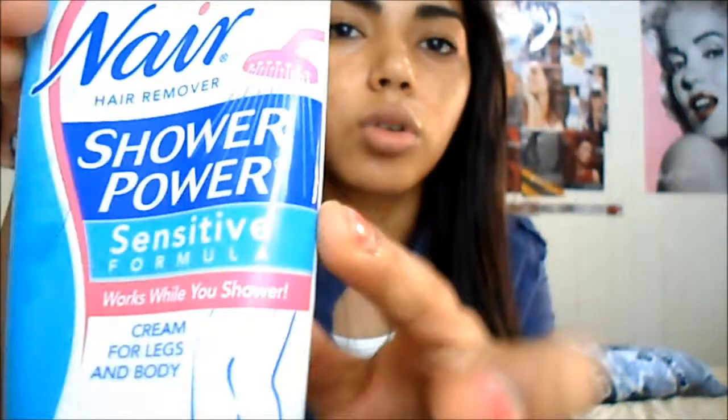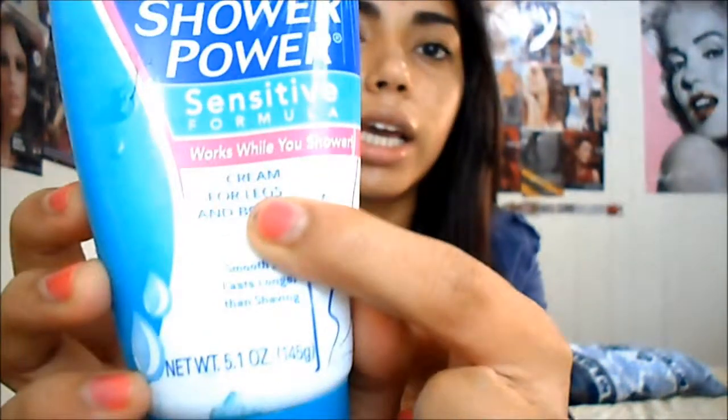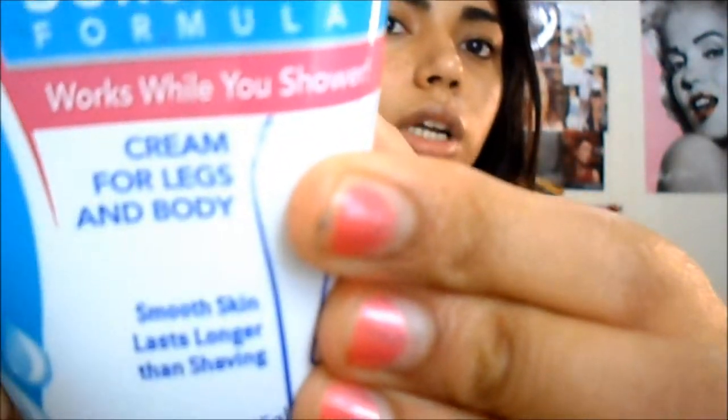So I decided to get this big bottle. As you can see, it says sensitive formula. That's the only thing I looked at. I'm like, if it's sensitive formula, okay, then maybe I can use it on my face. It won't do anything bad to it. As you can see, this is the cream for legs and body. I don't know if you can see that. Cream for legs and body.